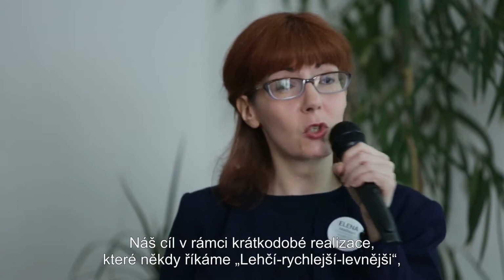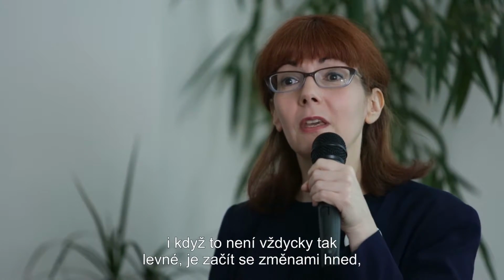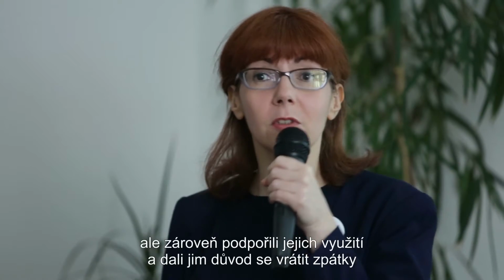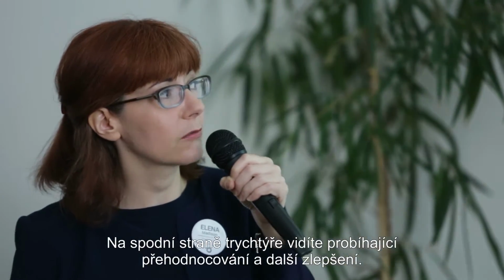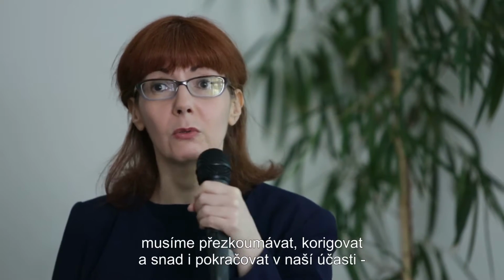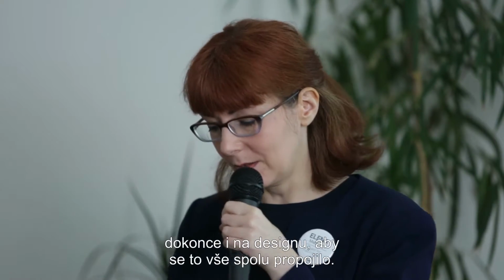So our goal with the short-term implementation, which sometimes we call lighter, quicker, cheaper, although it's not always that cheap, is really to begin those changes right away and to keep both people's faith that change is possible, but also to support their use and give them a reason to come back and be part of this place as early as possible. And then at the bottom of the funnel, you see ongoing reevaluation and more improvement. So we feel that it's a process and you keep coming back to it, and we just need to review and revise and hopefully keep being involved and work on the better management, programming, and even design tweaks to the space.